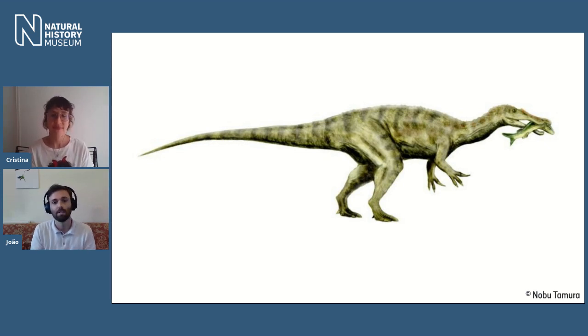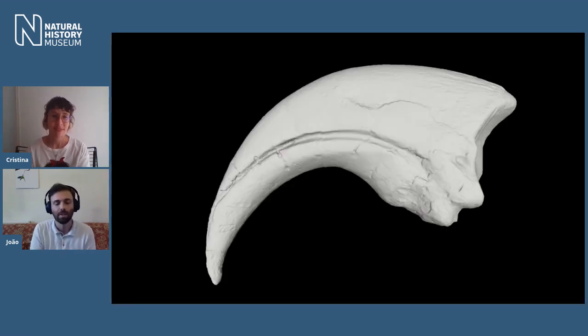And this group is famous for having skulls that look very crocodilian, and they're always found in environments that were either swampy or lake and river systems. And often they also find fish scales and fish fossils around these areas. And Baryonyx is famous for having this really massive claw on its first finger, the equivalent of your thumb.